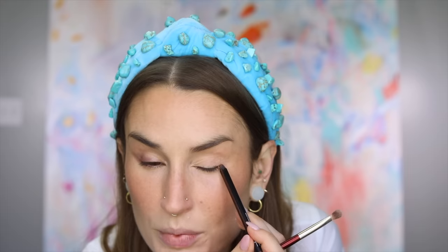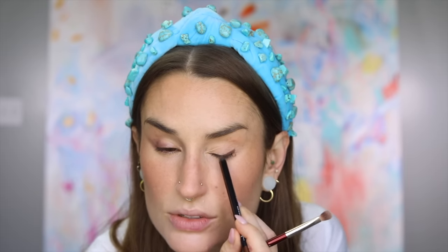Probably could have gone with a smaller brush, something a little more precise, huh? Yeah. But yeah, could someone please come slap me in the back of the head? Like, what's going on? But yeah, they remind me of the Victoria Beckham ones because they are so silky going on.